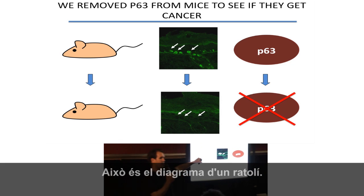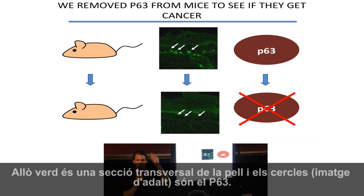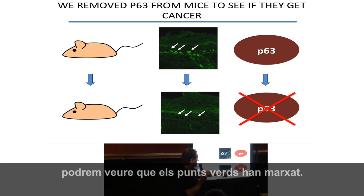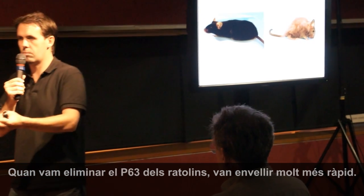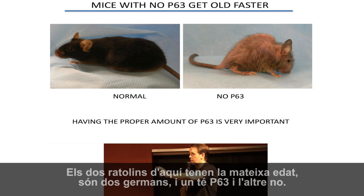Here you just have a nice diagram of a mouse, and then in green is a cross-section of the skin, and the little green circles are p63. So we're able to make the mouse where we can have a normal mouse. We turn off p63, and you can see essentially the green dots have gone away. When we removed p63 from the mice, these mice became old much faster. The two mice here are the same age, they're two brothers, and one has p63 and one doesn't.